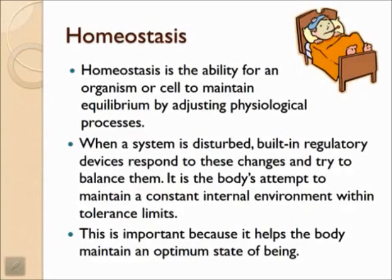Homeostasis is the ability for an organism or cell to maintain equilibrium by adjusting physiological processes. When a system is disturbed, built-in regulatory devices respond to these changes and try to balance them. It is the body's attempt to maintain a constant internal environment within tolerance limits. This is important because it helps the body maintain an optimum state of being.